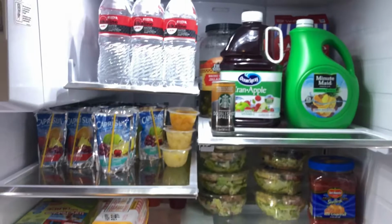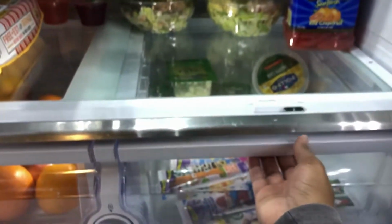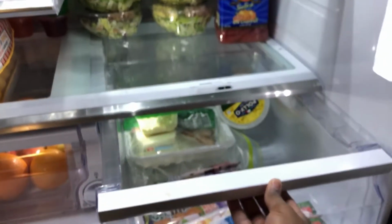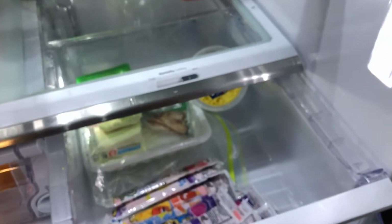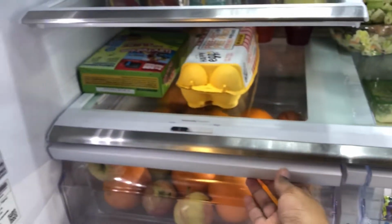Here's the end result of what the garage refrigerator looks like. I have all of the dairy products, yogurts, a few cheese and things like that inside of this drawer. And then the second drawer, I have fruits.